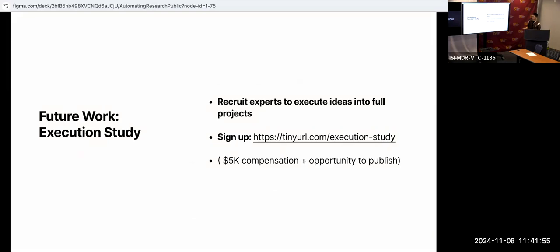But all the evaluation is really done on the idea level. And there is a concern that maybe people are giving higher novelty scores to AI ideas just because they use more buzzwords and look more exciting. But if you are trying to execute them, they might not give you good results in the end. We want to test whether that is indeed the case.